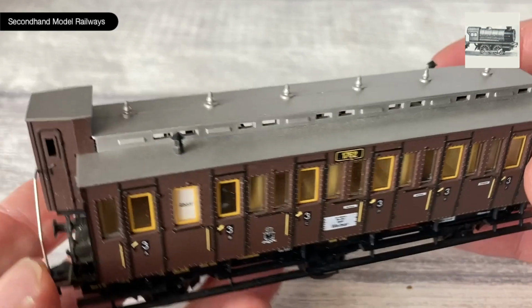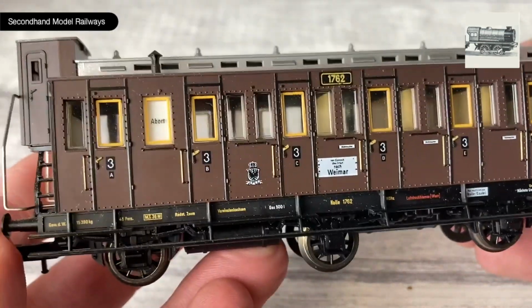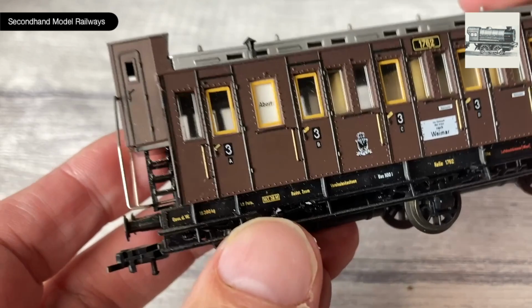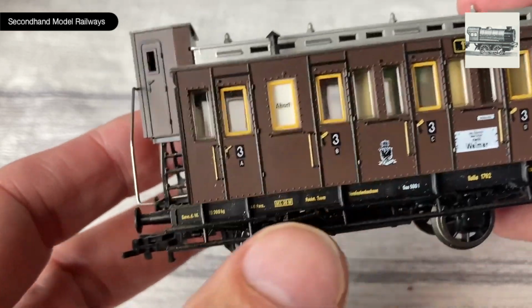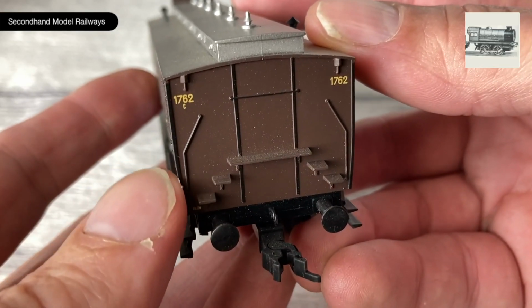So one of the things you'll notice straight away is that there is a lot of things going on with this coach. It makes it very appealing. It's got some nice little graphics on it, including third class on each of the doors, and there's even decals down here on the chassis. So there's a lot to look at here, and most of these graphics you can't see with the naked eye that clearly. And you can see here on the door it says Weimar. There's some more decals with the number 1762, which is the coach number, I guess.